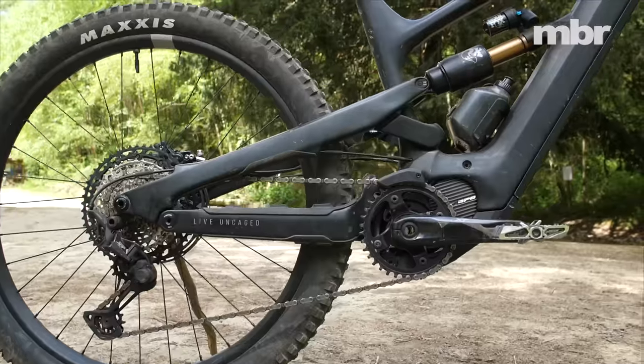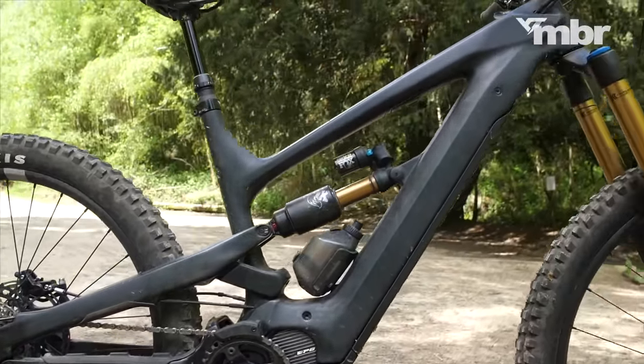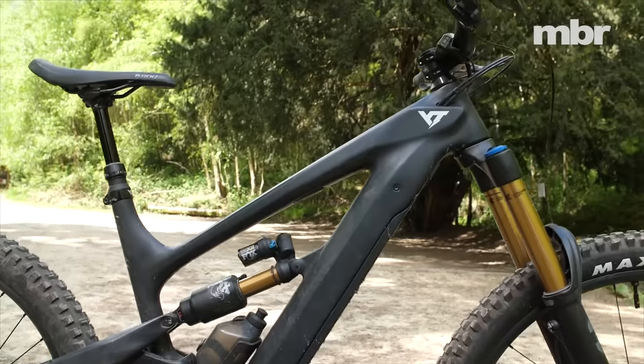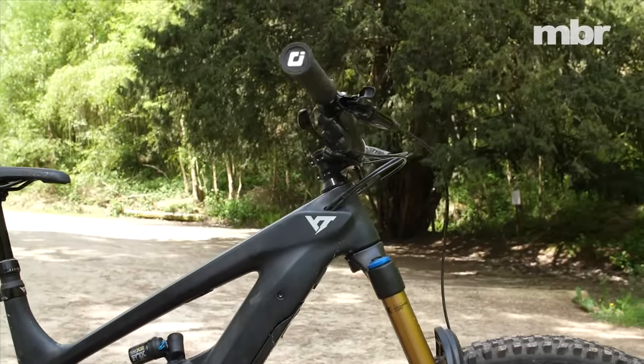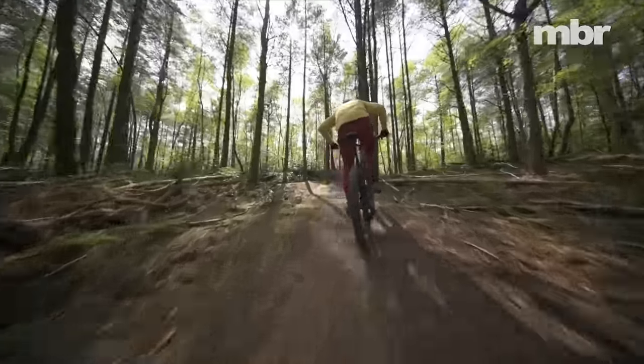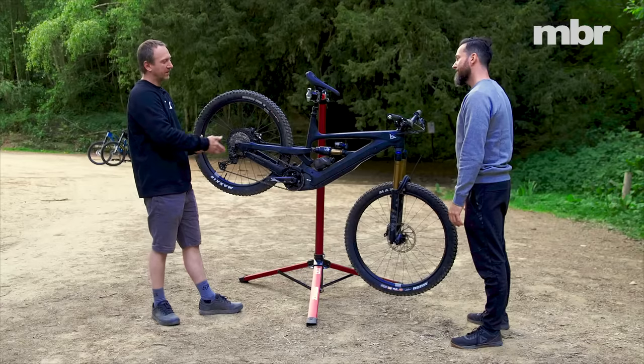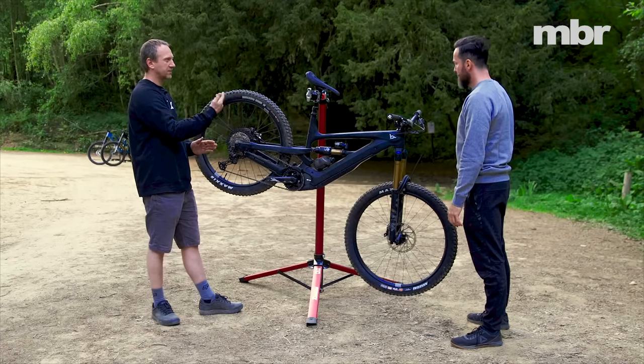The seat angle, I'd say if YT were redesigning this bike now, they'd probably steepen the seat angle up a little bit just to improve it for climbing and stuff, but the chainstays are relatively short. You can manual it pretty easy. Even with the big battery, it still feels really dynamic. It's a really good fun riding bike. And part of that is the clever way they've put the extra cells down the bottom.